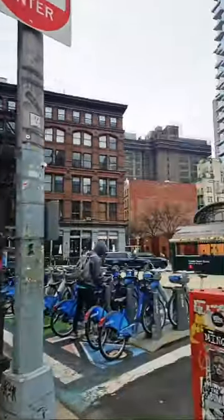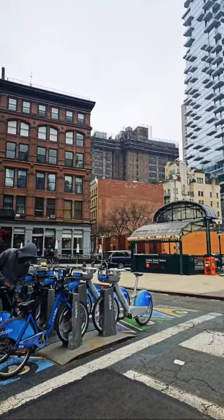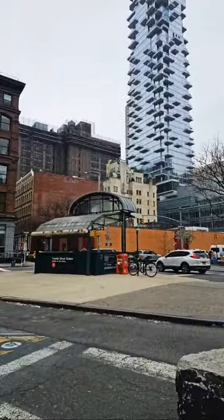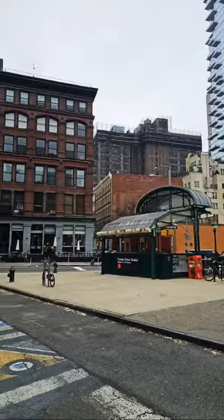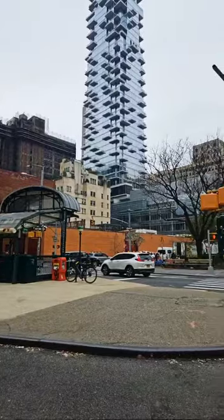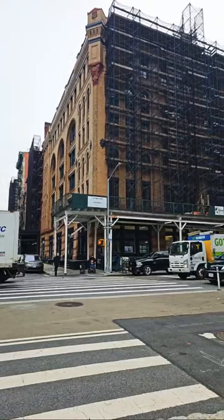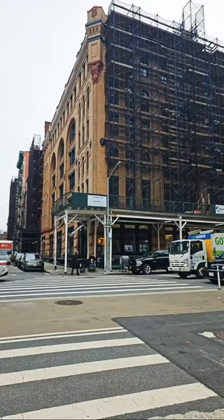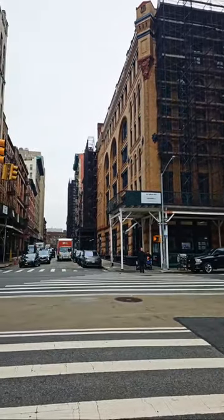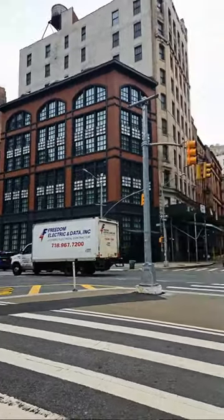So we are here at, where are we? Franklin Street Station. That's going uptown, so I want one going downtown, which probably is over there. Does that say downtown? I can't see. Usually downtown would be on the opposite side of the street. Yeah, so I need to take a train. I'm at Varick and West Broadway, I believe.